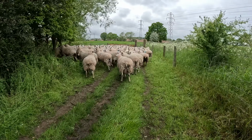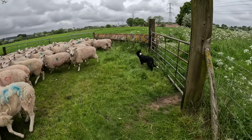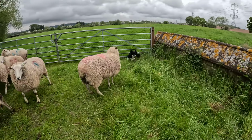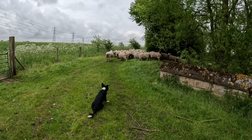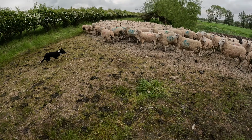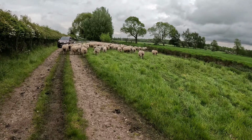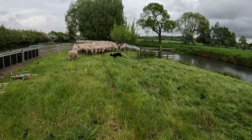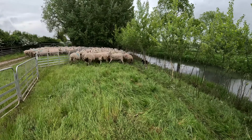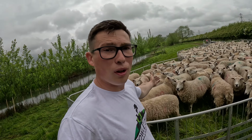Go on, girls, time to get in. Good girl. All right, Barbie. Good girl, Josie. That'll do. And again, push them, push them. Good girl, Josie. Pushing. Here now, here now. Good girl. Push them, push them. Good girl, Josie. So that is all of the ewes in.